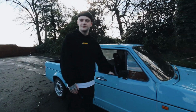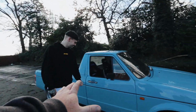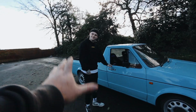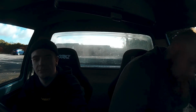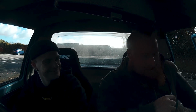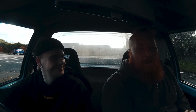Cool. Should we go for a little rip, and you can get my reaction, because I've never been in this before? No, I've never been in the passenger seat. Should we go for a little rip? Yeah, let's do it. All right. Oh God! Bloody hell, man! This seat was not built for me. Does this seatbelt clip in? No. Okay, cool.